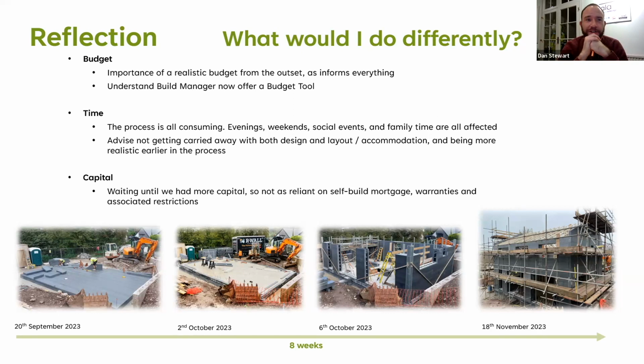Reflection as well: time. As I said earlier on, the process is all consuming. It literally takes over your entire life. And we should have learned from when we did our own renovation, six years of evenings and weekends. But it's all for the greater good, I think, for our long term forever thing. And also not getting carried away with the design, which is very hard as a designer.